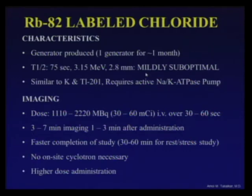It requires an active sodium-potassium ATPase pump for intracellular transport, so it's similar to potassium or thallium in its action. The dose is slightly higher, so you usually give about 45 millicuries or so, with a range of 30 to 60. As we are getting better scanners, the doses are going lower and lower. With the newer time-of-flight scanners, you might get away with just 30 millicuries. In spite of the higher dose, because the half-life is so short, the overall radiation exposure from rubidium is actually lower than ammonia or any technetium-based studies, or even thallium.